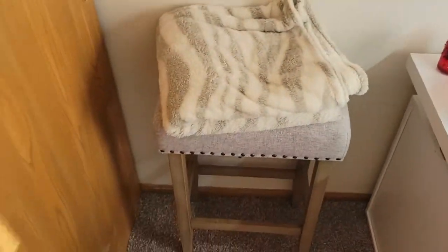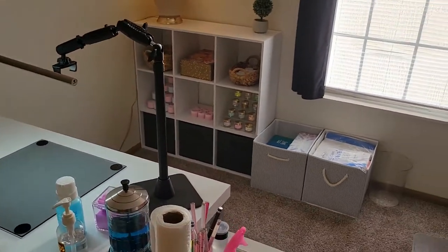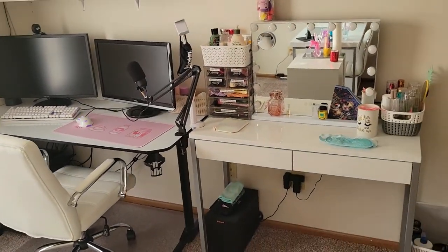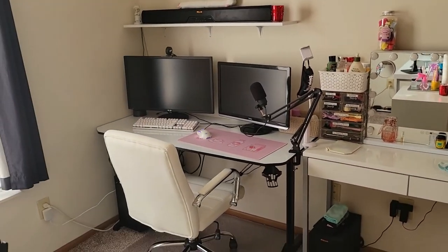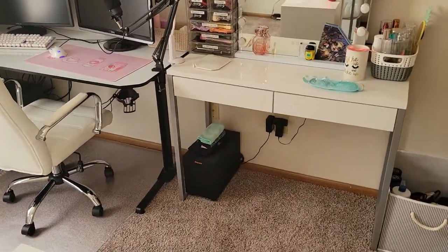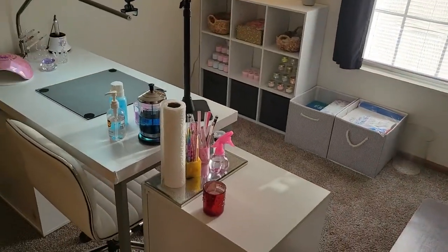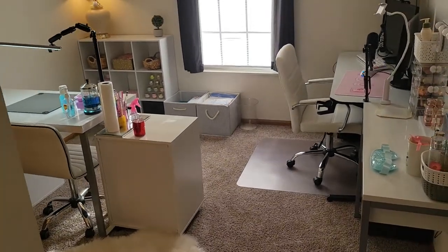So yeah, you guys, this is my nail room, gaming room, makeup room. Let me know down below in the comments what you think of it. This is my space that I create in, that I hang out in, and I love being in here.